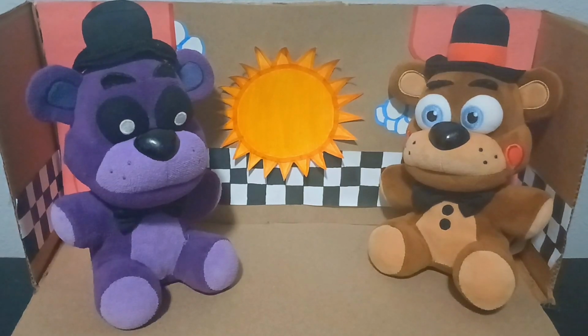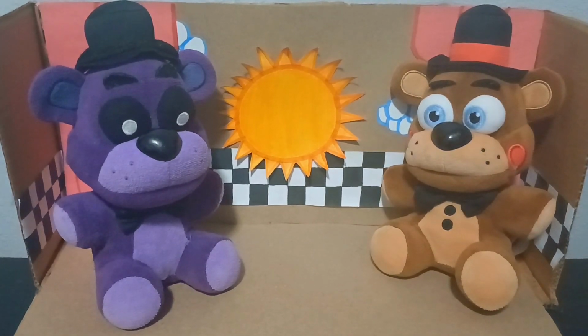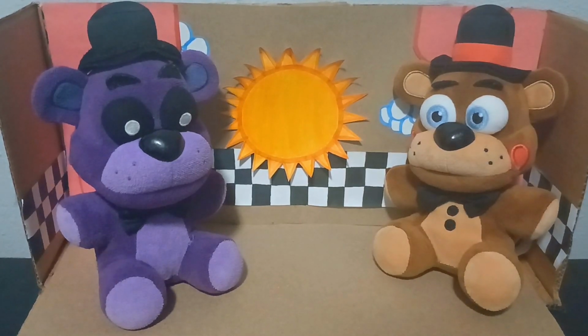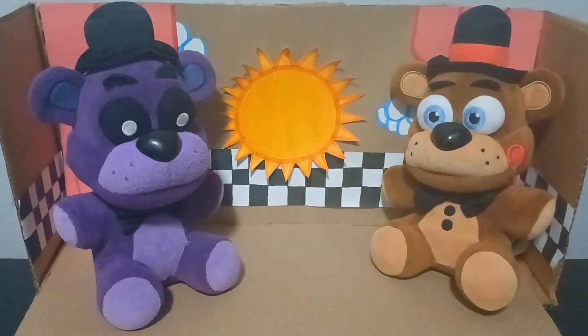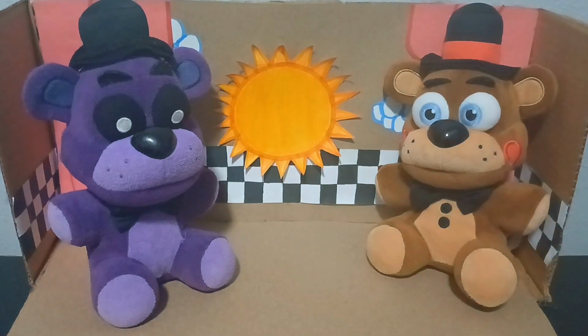And I mean, they are a bit harder to compare as well, because they are 2 different characters, but they all do have the same pattern. Of course, they have the same plastic nose and stuff like that. It's pretty much the same. Oh yeah, I forgot to mention, of course, since he's Toy Freddy, he has the buttons.